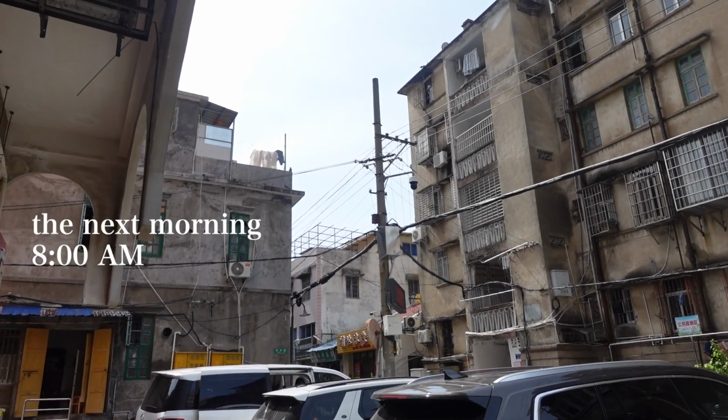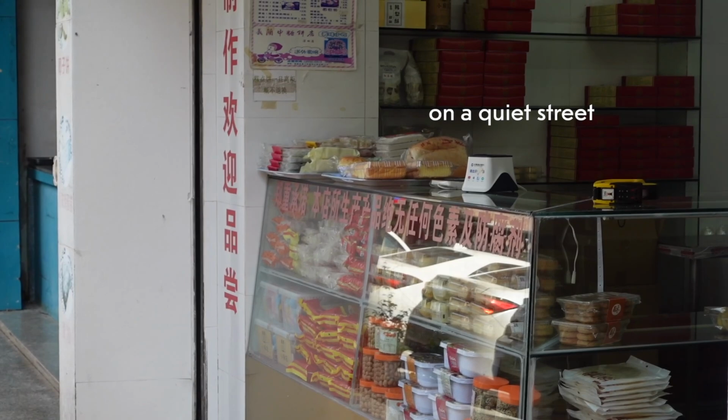We are here to get a qipao custom made for my sister's wedding next year. And the qipao is like a traditional Chinese dress. The shop is closed, even though online they said they would open at 8. So we're gonna go look for a coffee shop in the meantime. Also, can you guys hear the cicadas?